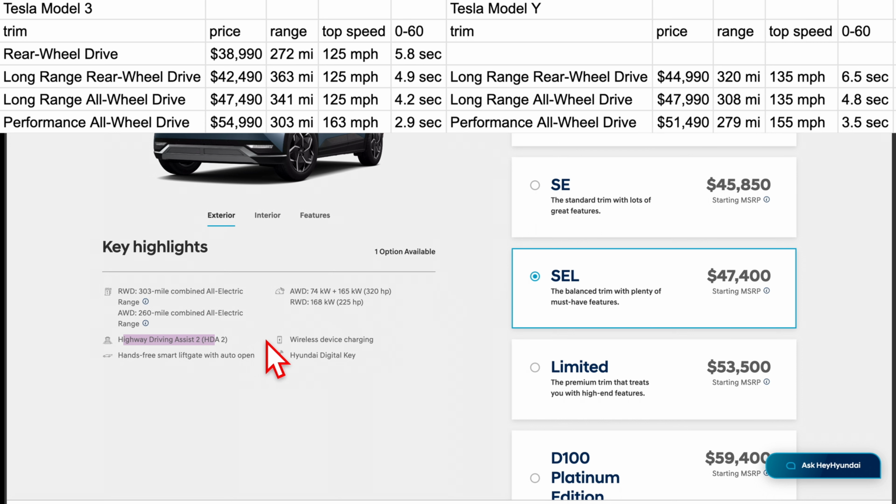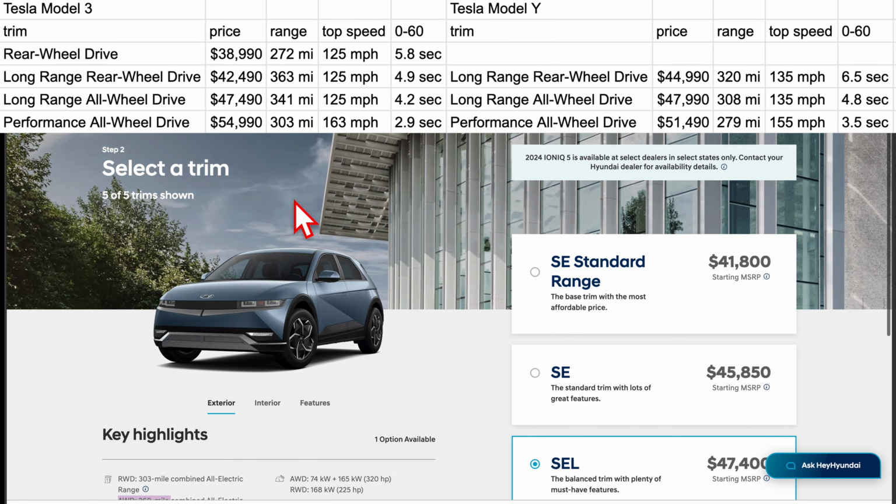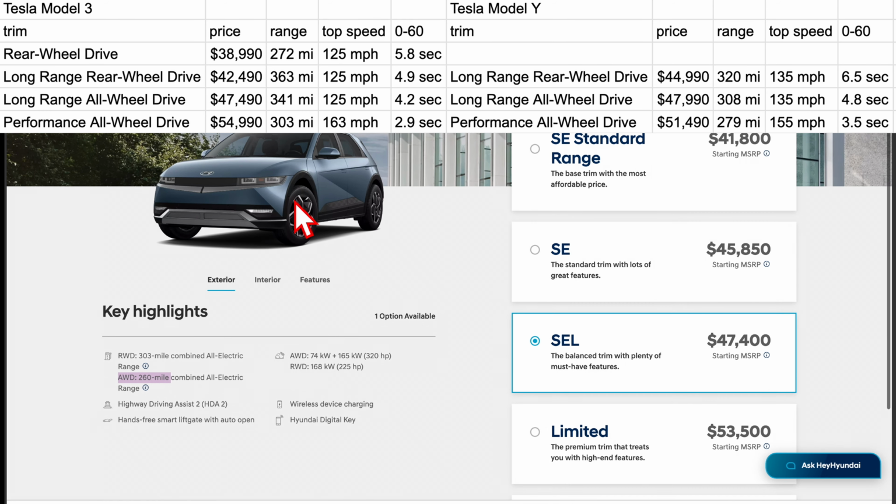But for this one, it's going to be a starting MSRP of $47,000. The problem with that, though, is if you compare that to the Tesla with the all-wheel drive starting at around $47,000, the Tesla gets 300 miles, this only gets 260 miles. That's not a lot for something I would want to use this for. This is like a large sedan, small SUV, so you're going to be wanting to use this as a utility vehicle, right? 260 miles is not a lot.